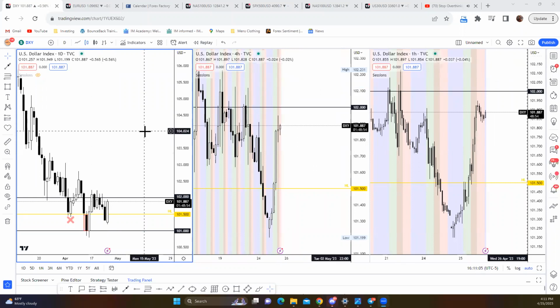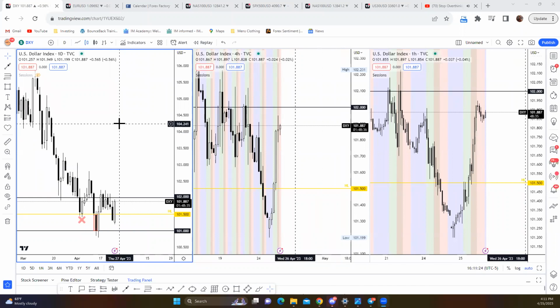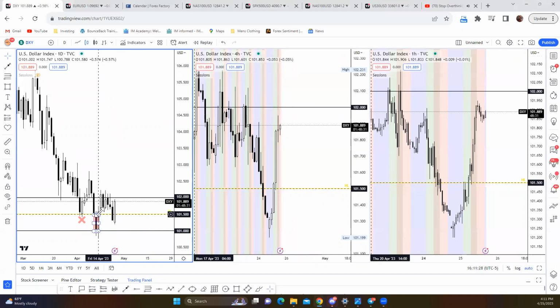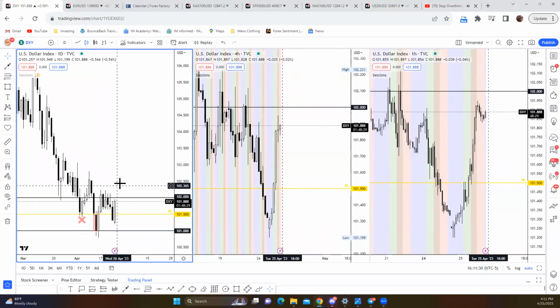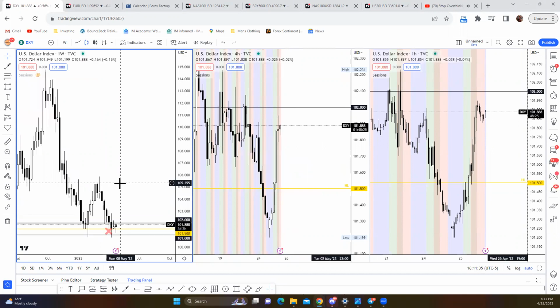But first off, everything that we look at happens on the dollar index, right? If the dollar's going up, XXX USD pairs are going to do one thing, and if the dollar is going down, they're going to do the opposite, right? So if you look here on the far left, what I have is the US dollar daily, right? Each one of these bars represents a day of price. And so I'm actually going to go up one higher, which is the weekly.